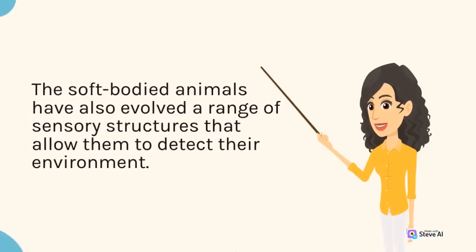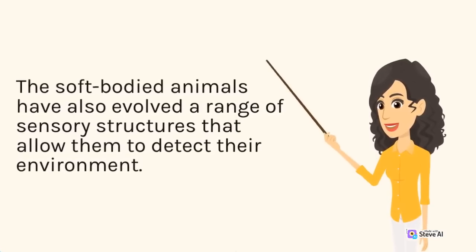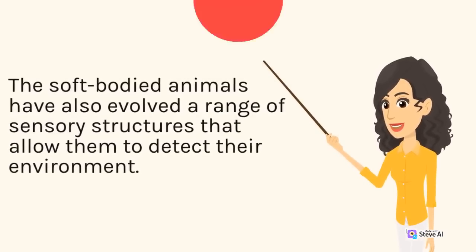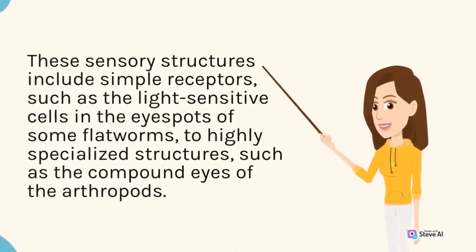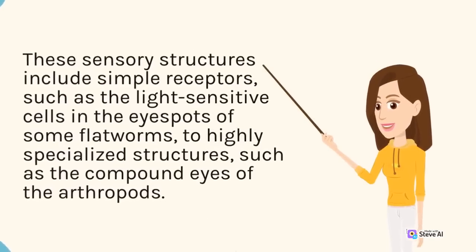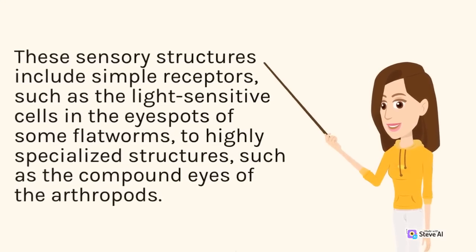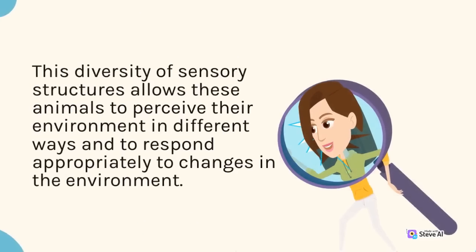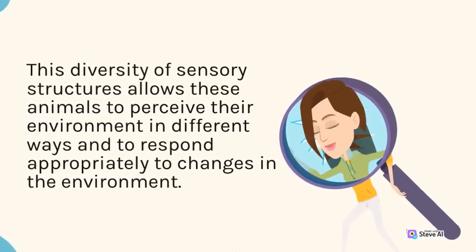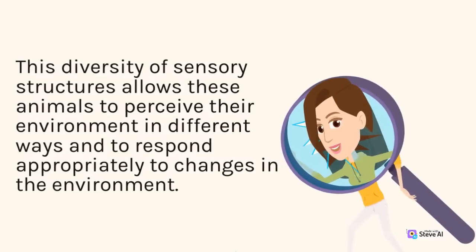The soft-bodied animals have also evolved a range of sensory structures that allow them to detect their environment. These sensory structures include simple receptors, such as the light-sensitive cells and the eyespots of some flatworms, to highly specialized structures, such as the compound eyes of the arthropods. This diversity of sensory structures allows these animals to perceive their environment in different ways and to respond appropriately to changes in the environment.